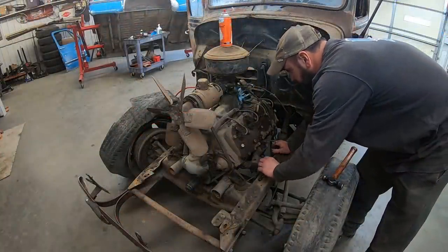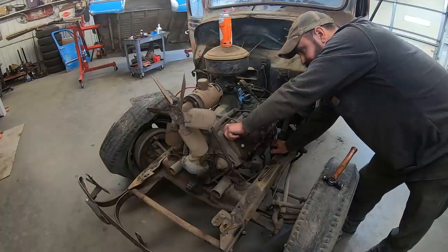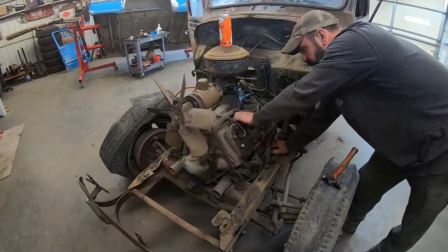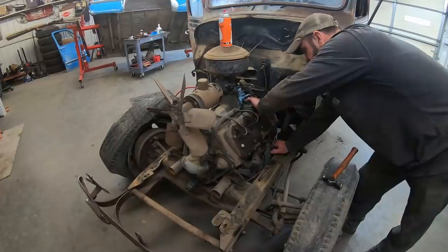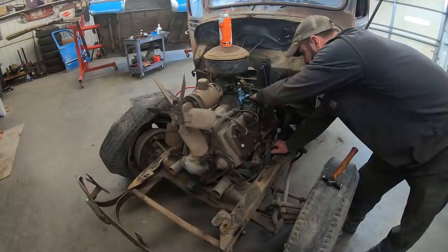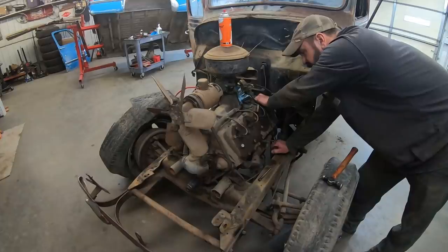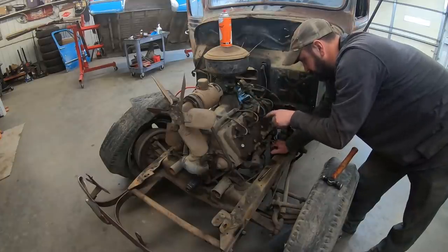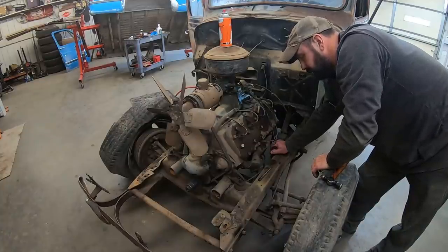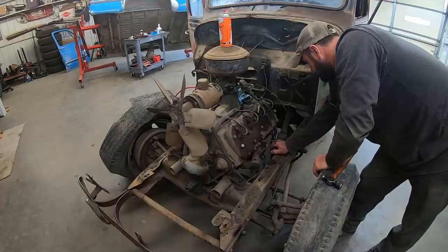I'm trying to refresh my memory of what we had here. Maybe we gained compression on the ones that we didn't have before. Good on number 1. Nothing on 3. Good on 5 now. I think this was the one that we had a stuck exhaust. So these two we're going to have to address. This is the one that we can't, hate to pry up in there, but I really don't want to pull that head off, even though we could probably have it off in 15 minutes.